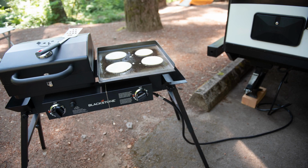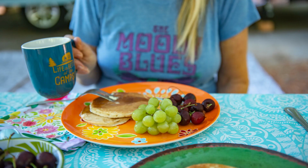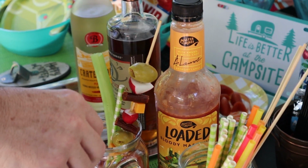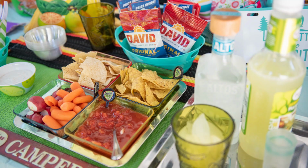Of course. We had pancakes on the grill, and the griddle section is pretty much seasoned up and really good. Yeah, it's very, very nice. Then we went to a Bloody Mary bar, and then we went to a margarita bar with also nachos. Started with Bloody Marys, yeah. And again, it looks like you could have 20 people there, but it's really for presentation.